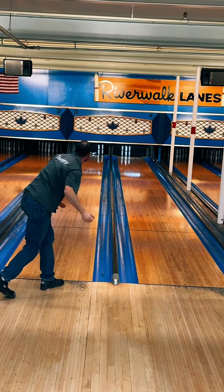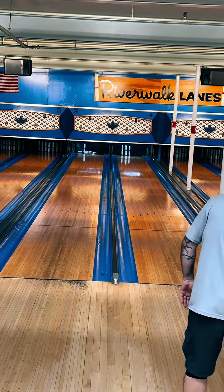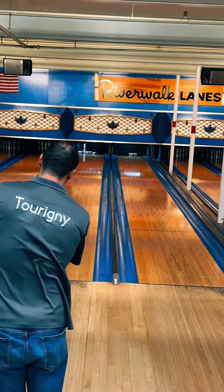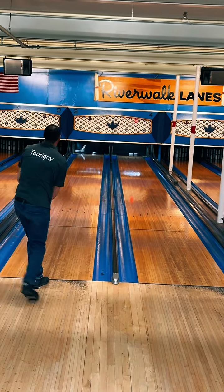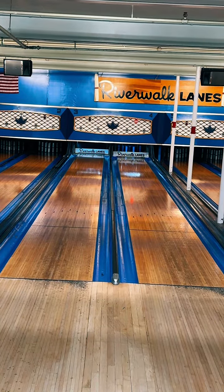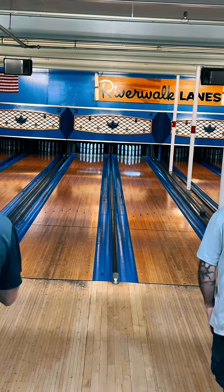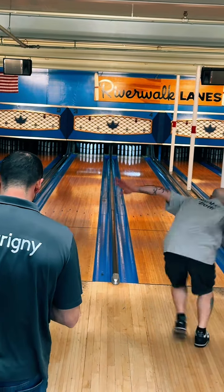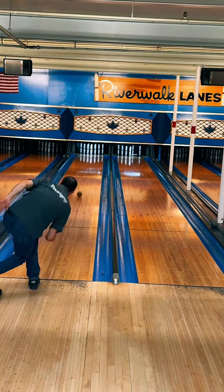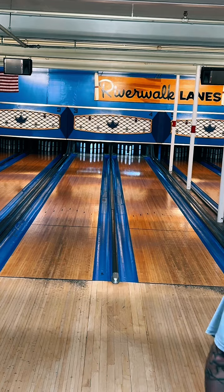Oh, what a shot. What a shot. There you go. Nice ball, Steve. You gotta hit that headpin if you want big things to happen. Come on, JJ. Throw this one out there, buddy.